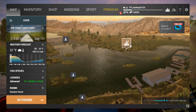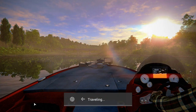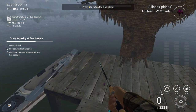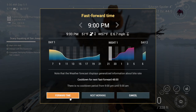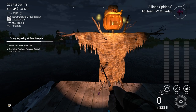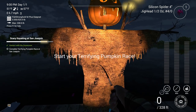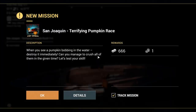Okay, I would imagine it starts right here at the Foggy Sanctuary, be my guess. Let's go to a private room. And there's the scarecrow. So we need to go ahead, advance time to not midnight, I think 9 p.m. will work. And there's our scarecrow ready to take us on. Alright, let's get on board.